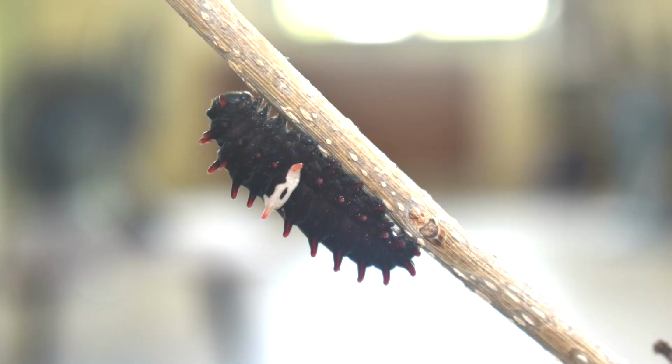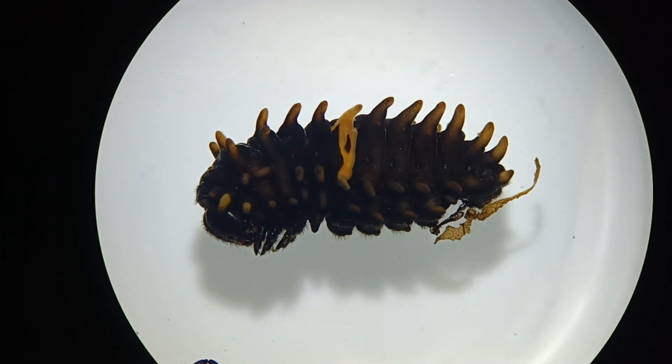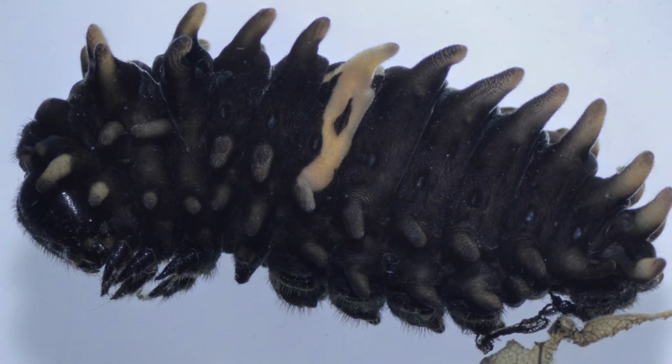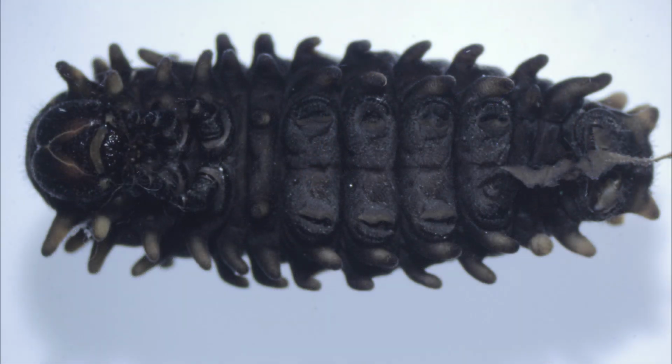I have 5 caterpillars, but only 4 can make it. The 4th one was accidentally drowned in the water that I used to keep the leaves fresh. I kept him in alcohol for further DNA experiments.